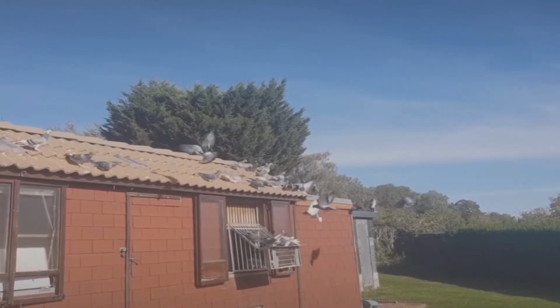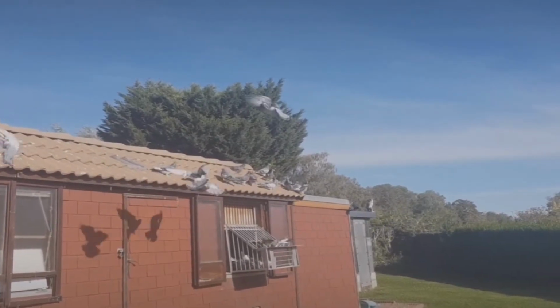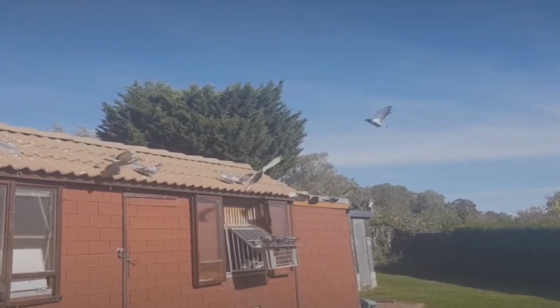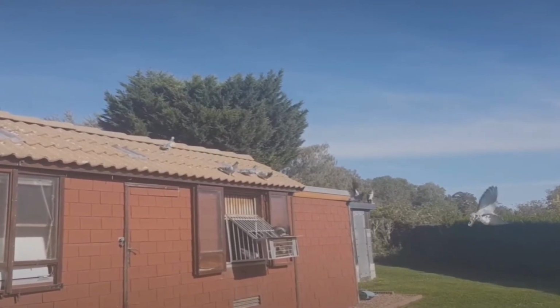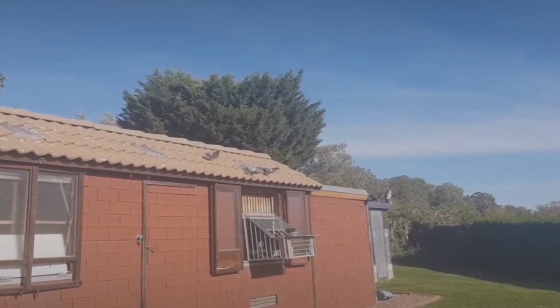Use visual aids to guide your pigeons. Visual aids, such as balloons or flags, can help guide your pigeons back to the loft, reducing the need for long flights and minimizing stress. Consider using a molting loft. If you have a large team of pigeons, consider setting up a separate molting loft where they can rest and recover during the molting process. Keep your pigeons' loft well lit. Good lighting can help stimulate your pigeons' appetite and encourage them to eat and drink during the molting process.